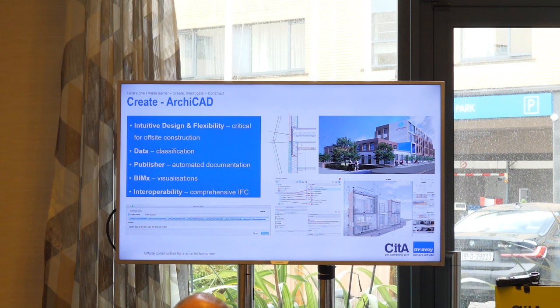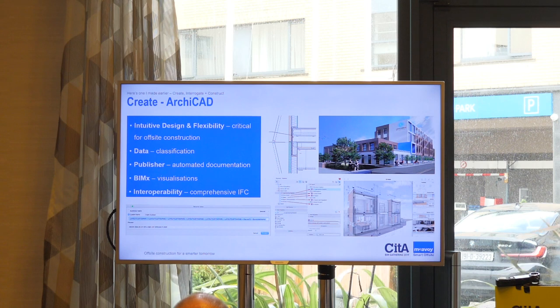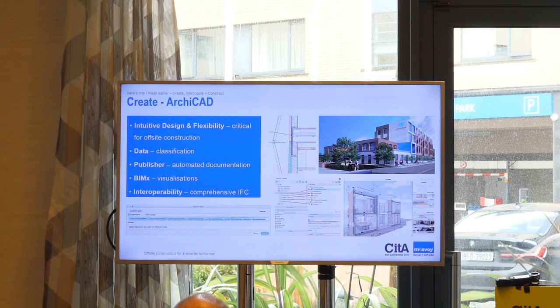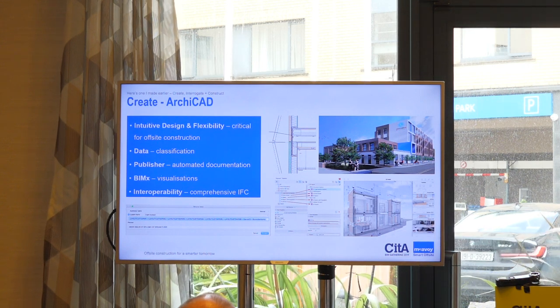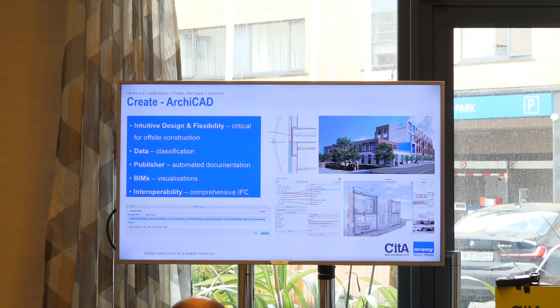BIMX files. I don't know if anyone's used these. These are a direct export from ARCHICAD. You do not need any high-tech technology or hardware or software to use it. So we can literally send a BIMX file to our client and they can start to interrogate the model. And this is kind of what it looks like, where you can overlay the 2D sheets on top of the 3D model to understand the design proposals. And you can do that in your own time, at your own leisure.